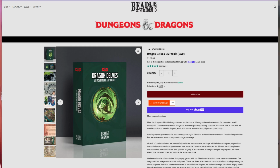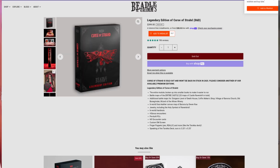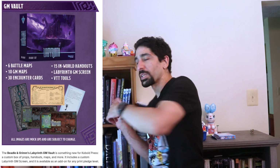But anyway, what they're most known for is making these special edition Dungeons and Dragons adventure modules, with all these maps and challenge coins and special dice, and they're amazing, but they're super expensive. I think the Dragon Delve one was 120 or 200 bucks. Their most expensive one, I think, is Vecna or Strahd, I can't remember, but it's like $400. I said, well, this sounds really cool. My kids will really like it. It comes with a bunch of maps and everything.